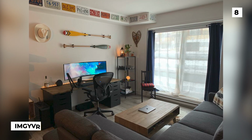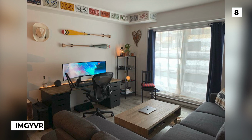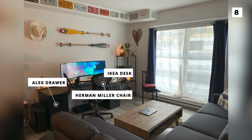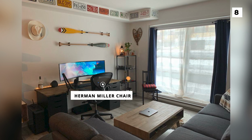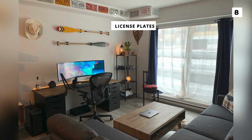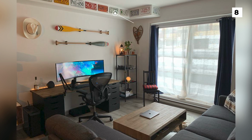This next setup comes from I'm Guyver, and it's got some really nice colour schemes and decor. We've got another classic IKEA desk with Alex drawers, and they've got a super comfortable Herman Miller chair. This setup really shines when it comes to decorations, with a fantastic warm and summery vibe, matched with the super unique license plates on the top wall. I'd love to see a wallpaper on the ultra-wide monitor that matches more with the wall decor, but other than that, this setup is an absolute slam dunk.